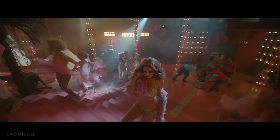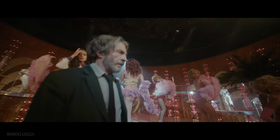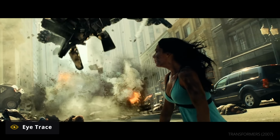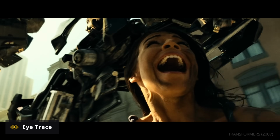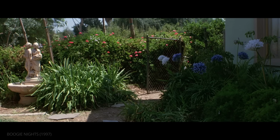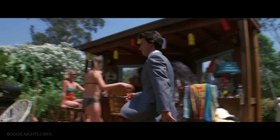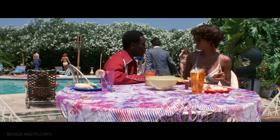For scenes with multiple subjects, the blocking of characters is often intricate. Directors can use eye trace in a tracking shot, a technique which refers to drawing a viewer's eyes to a certain area in the frame. In this extended sequence from Boogie Nights, for example, Paul Thomas Anderson uses characters' movement to pivot from conversation to conversation.